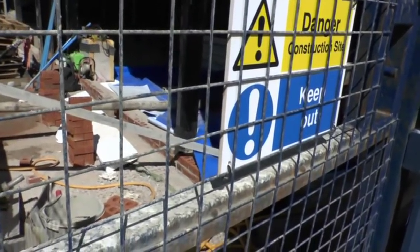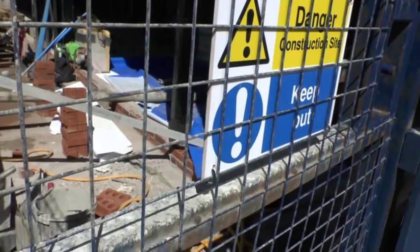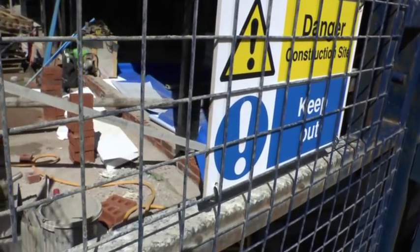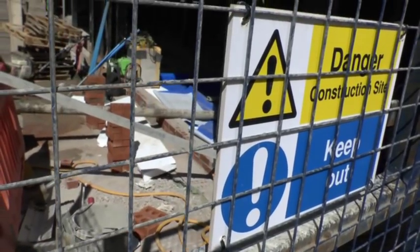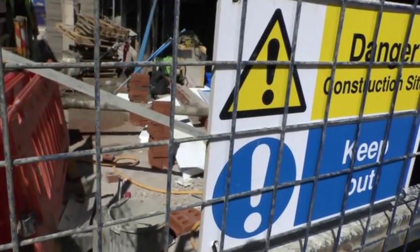Yes, after today, all the flooring at this site will be done. That's the five stories and the ground floor at pavement level. All nicely done.